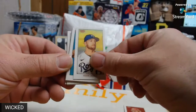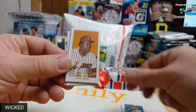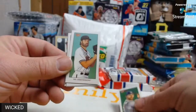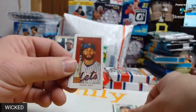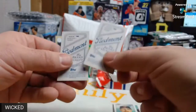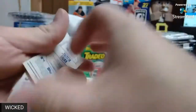Hunter Dozier. Those are nice. Jorge Alfredo Sauce. Tony Gwynn. Kevin Kiermaier. Rob Ray. Randy, yep, Randy. Rosario and Johnny Bench. These are Piedmont backs, the rest are regulars. Thank you, James R.